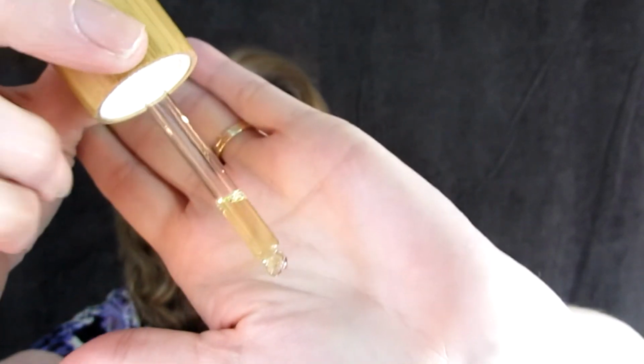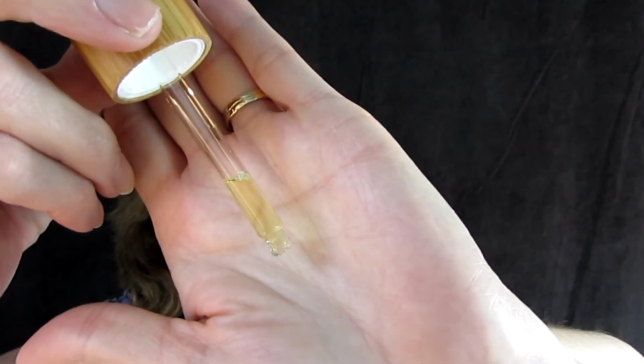And this is what the oil looks like. It's just sort of like a light golden oil. I'll put a little on my hand. And you can see it's like a golden oil. Whoops. I rub that in. Oh my gosh.